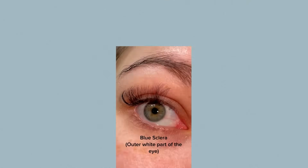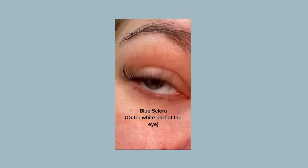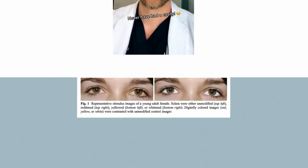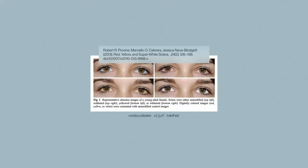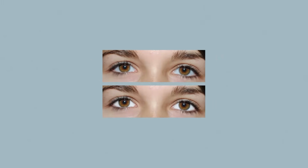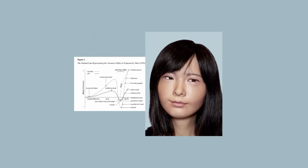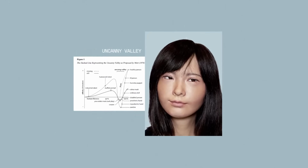healthier, and more attractive. So a wider sclera can help you achieve more attractive eyes, but like teeth whitening, getting a natural result is actually very important. Previous research by Provine et al. found that unnaturally white scleras were rated as younger, but not any more attractive or healthier than typically white scleras. More recent work by Schmetto and colleagues showed that unnaturally white sclera is a major contributor to the uncanny effect.